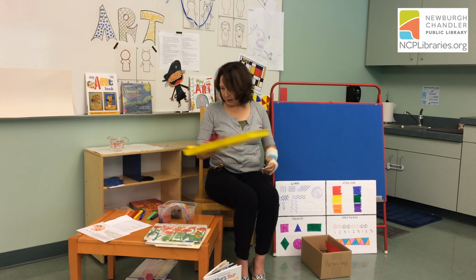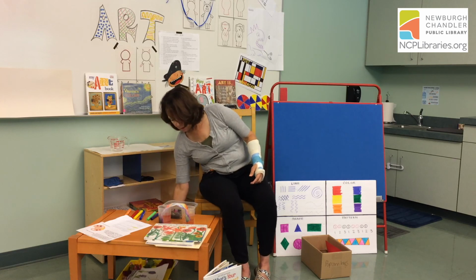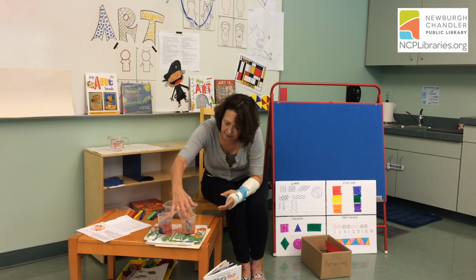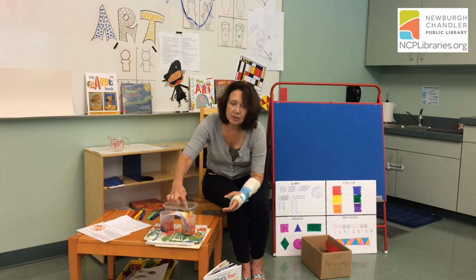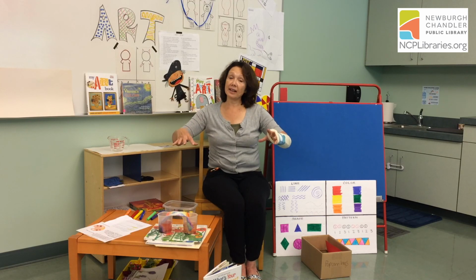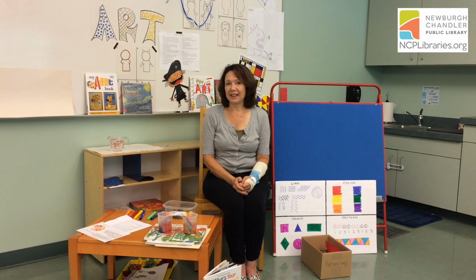All right, let's take a peek at our rainbow and see how it's doing. Can you see it? It's almost there. It's growing from one side to the other. And when it's done, you can take it out and put it on a piece of paper and let it dry. And it will also kind of soak into the paper behind it and add a second rainbow. Like sometimes we see a second rainbow in the sky.